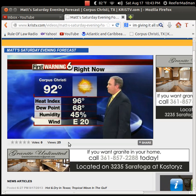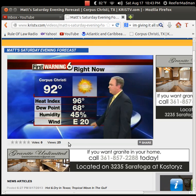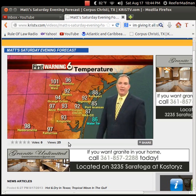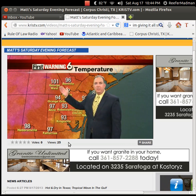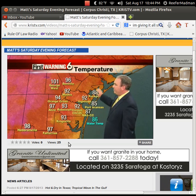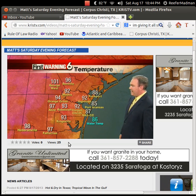92 degrees here in Corpus Christi, nice and hot, mostly sunny skies, and 45% humidity. Look at that dry air. The dew point's down to the 60s as opposed to the 70s, even though the wind's picked up out of the east at 20 miles per hour. And temperatures are hot inland, 101 up in George West, with 94 in Orange Grove, 97 there in the Alice area, and a little cooler closer to the coast, 88 in Rockport, 85 in Port Aransas. Water temperature is 86 degrees.